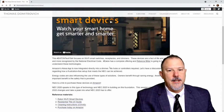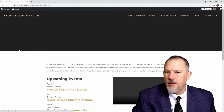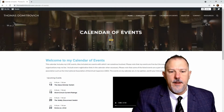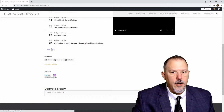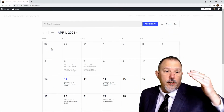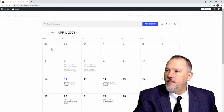So this will give you a way to at least get to the content. But in any case, check out the calendar of events. I am definitely going to be building this out, and if you click on view more, it'll bring up that calendar that I was looking at. If you just go to thomasdimitrovich.com/events. Yeah, events.